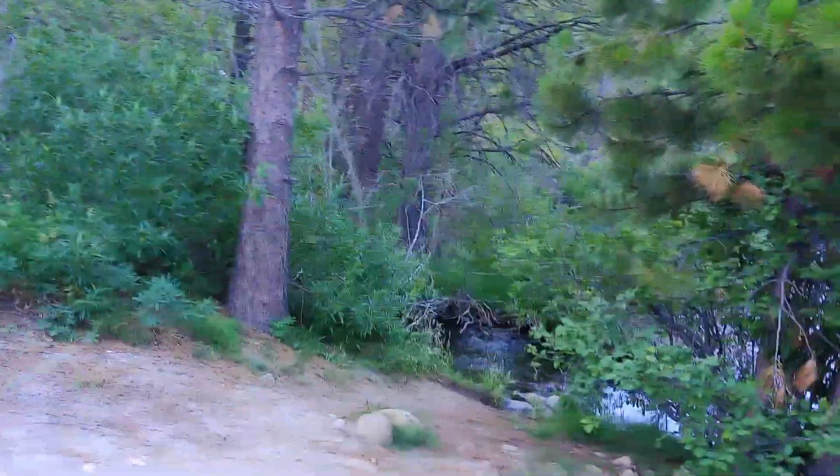Andrew with Fishon Fresno, and today we are out here below the Wishon Dam, and we are going to be fishing the Kings River, the North Fork Upper Kings River. Looks like water is really going right now though, so I don't know, we'll just have to find a spot. Doesn't look too bad though. It's just this little waterfall right over there that's kind of making all the noise. So it actually looks pretty nice.